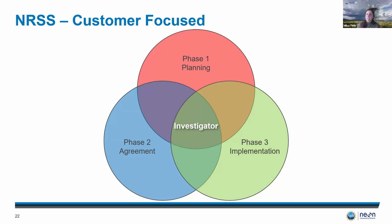Something that you'll notice is that the investigator is central in all aspects of the process. So we work closely with each investigator and each team to ensure that their project is feasible and can be successfully completed. We identify expertise of folks in the field that we can connect with specific projects. So there's always a line of communication between the PI and what data the NEON team is collecting.